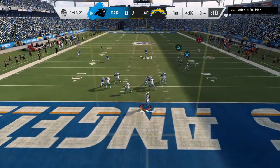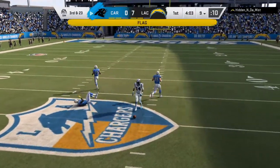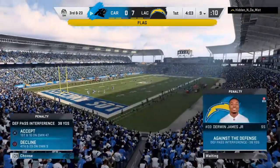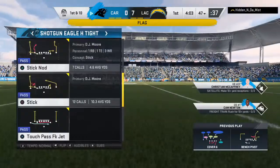3rd and long, it's Newton. He's going to fire one deep over the middle. And that'll be incomplete as it's knocked away. But a penalty flag is down. So who's this going to be on?